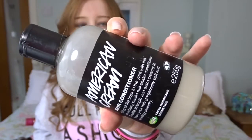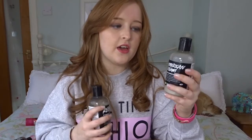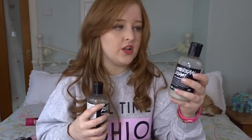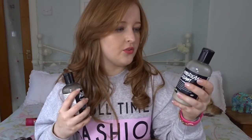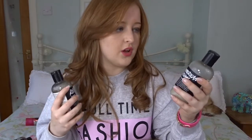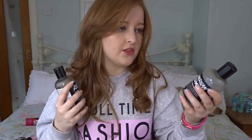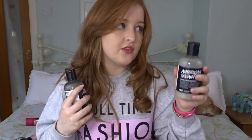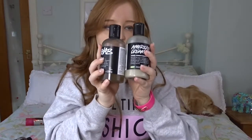This stuff smells incredible. It smells like vanilla and it is a lovely thick conditioner, but it washes out really easily and it's very thickening for your hair. When I put this on the ends of my hair, it really helps, especially as I have layers, when I blow dry it or curl it. It gives it a kind of protective barrier against heat damage, and this stuff is brilliant. If you have quite fine hair, I would highly recommend this because it's second to none. So I'm uber happy with these two products that I'm using at the moment.